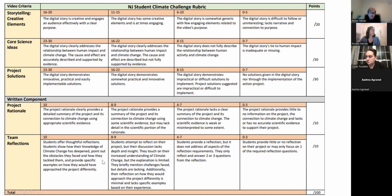And then team reflections. I think reflections on your projects are always really good for your students because they can think a little deeper about what they did, point out any obstacles that they faced, how they tackled them, and any examples of what they probably would have done differently. And this can also encourage them for maybe what they might want to do the next year, and it creates a kind of desire to keep this project going.